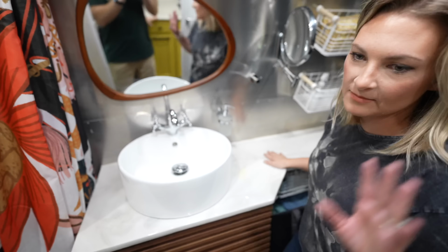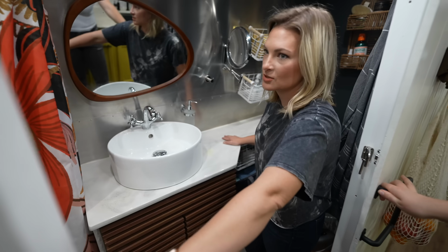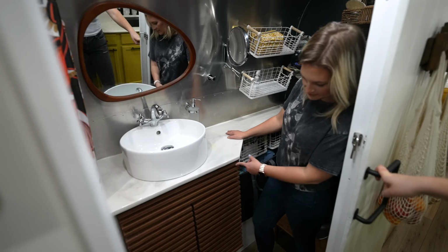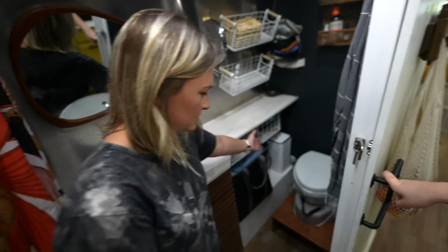The material here is the same epoxy material we use in the counters in the kitchen, and then we did the same with the shower. This vanity, we added some legs to give it lift over, again, that wheel well here. Composting toilet.